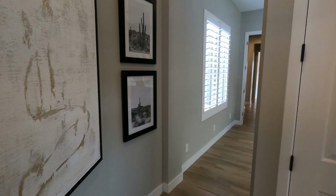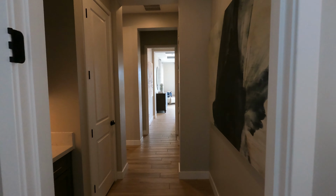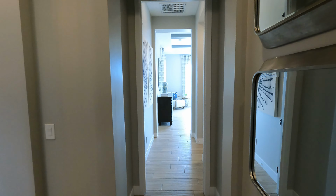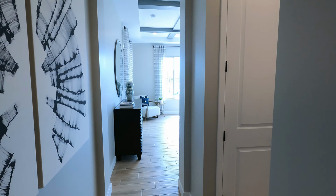So anyway, always nice to have these casitas. If you've got in-laws, elderly parents, kids who need a break, who need a space to stay with you for a while, and or your guests. Great space. Okay, so coming in here to the master. So we've got our vanity.